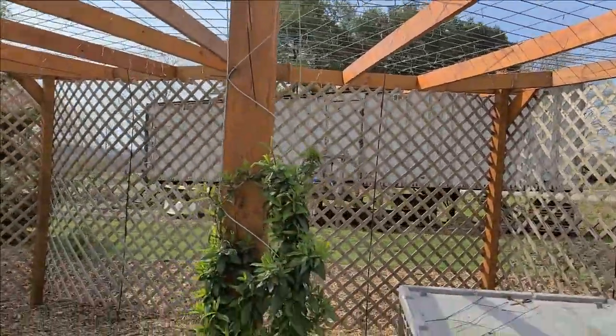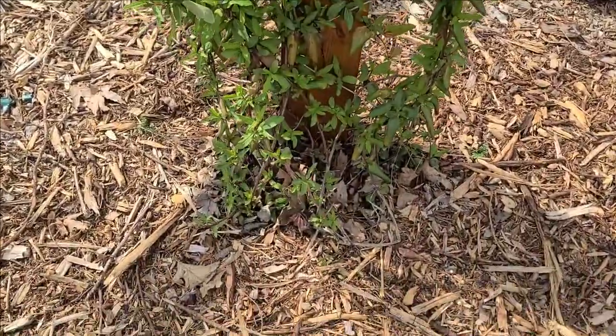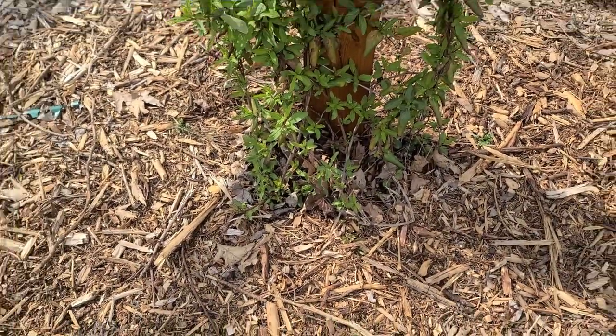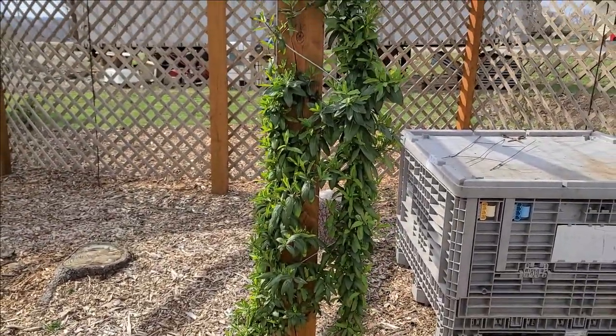This next post is holding an evergreen honeysuckle. Don't remember what color it is. We put all these vines in last year, right before 4th of July, I think.